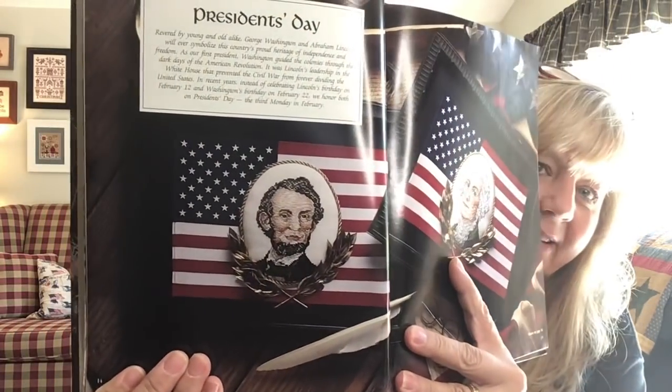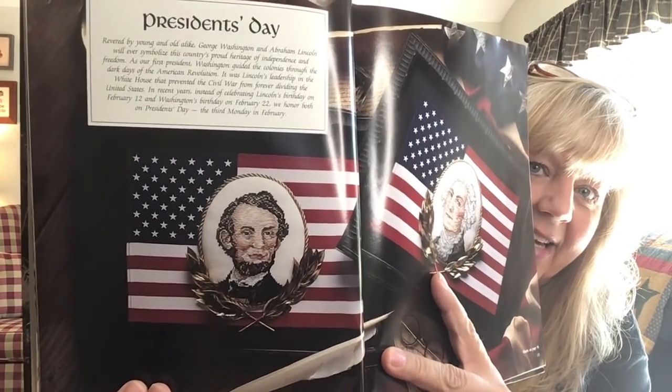So anyways, there's a couple other patterns in here, but literally, I think it came to my door for like $4. So, all right, I say we move on.